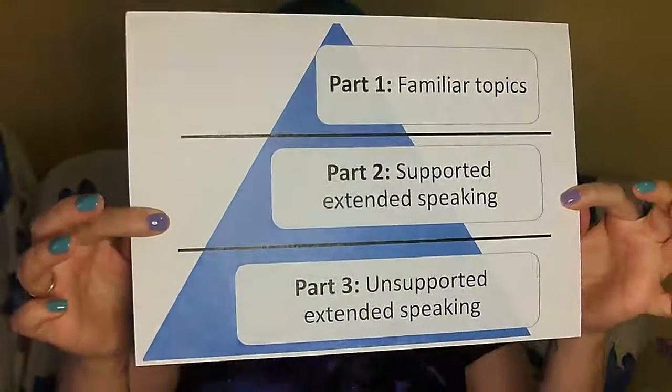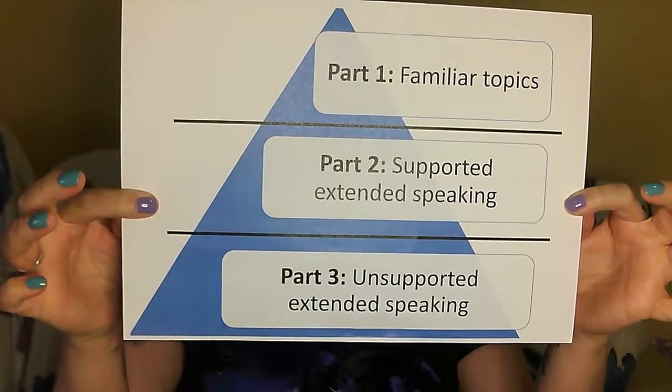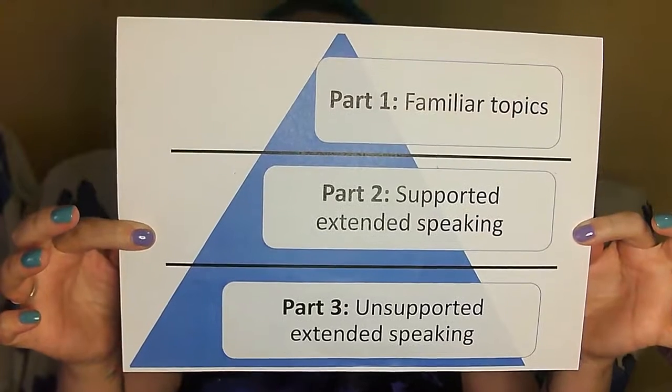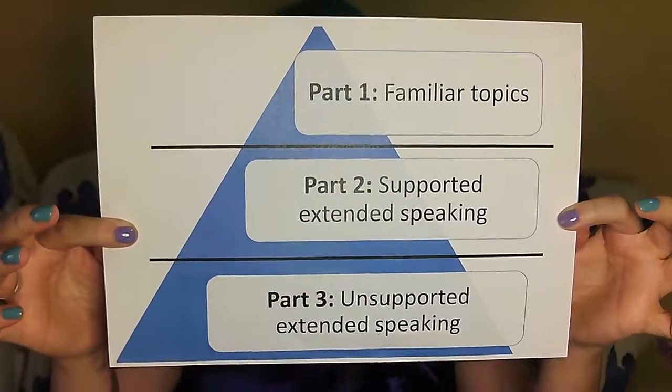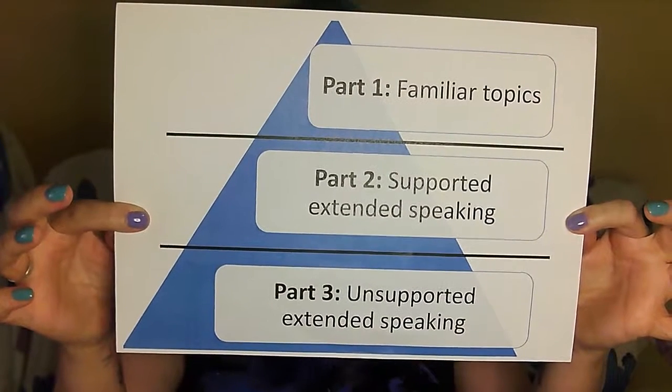If you're looking for a higher score, say 6.5 or above, that's where we come into part 3, Unsupported Extended Speaking. Now this is similar to part 2, in that we're going to ask you to give us a more thorough answer than the questions we give you in part 1. However, in part 2, where you have a minute to think about your answer, in part 3 you don't. However, that doesn't mean that you can't give yourself some time to think of an answer.